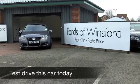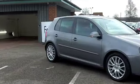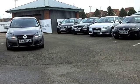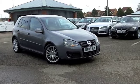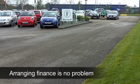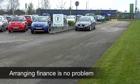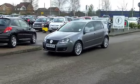Well, of course, VW led the way many years ago, bringing out the original hot hatch, the Volkswagen Golf GTI. Here we have the diesel version, really. If you like, it's the 2-litre GT Sport. You're not going to be short on performance with this car. 0-60 in about 8 seconds, just a tad over, and yet this one has pretty reasonable running costs, as much as 58 to the gallon.